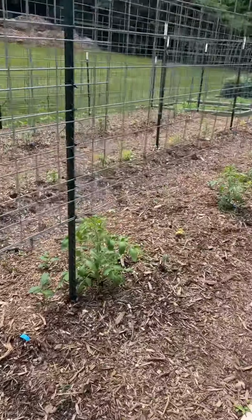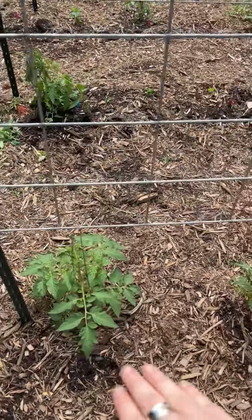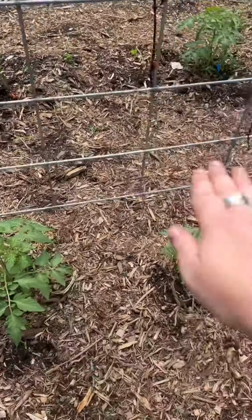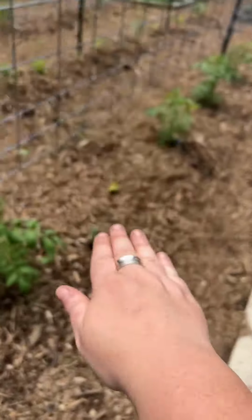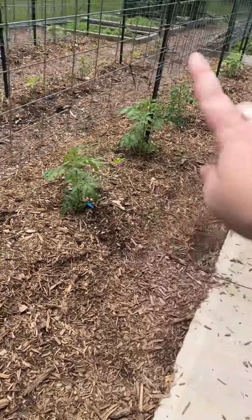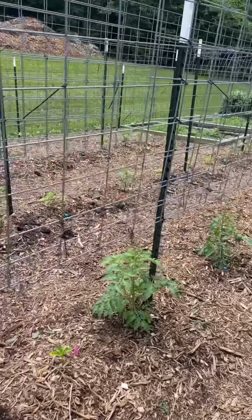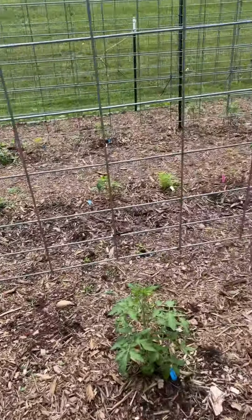An interesting companion planting thing this year in the garden. Basically, we alternated where we have like pepper, tomato, marigold, tomato, pepper, tomato, basil, tomato, marigold, tomato, pepper, tomato, basil, tomato, marigold. And we've done that all the way through. We have 3 rows here of tomato, marigold, basil, and peppers.